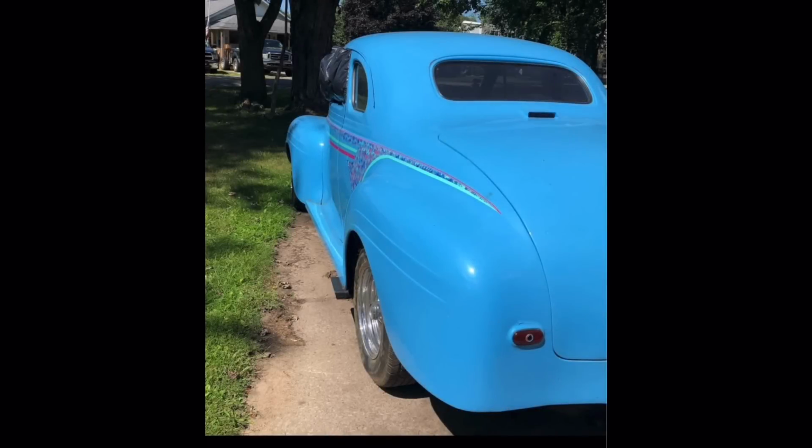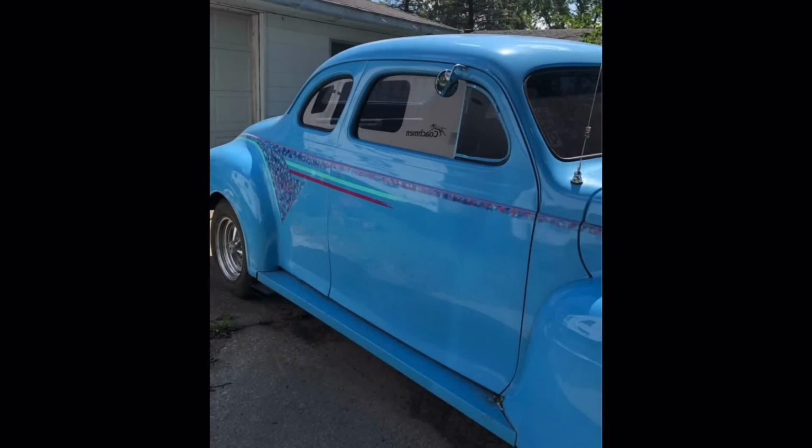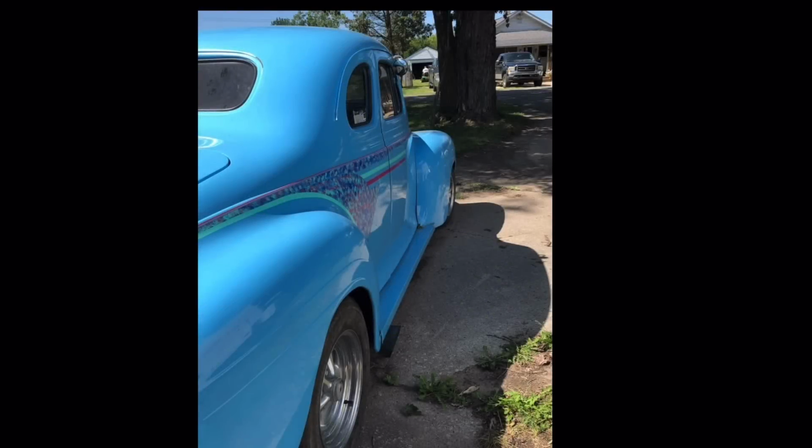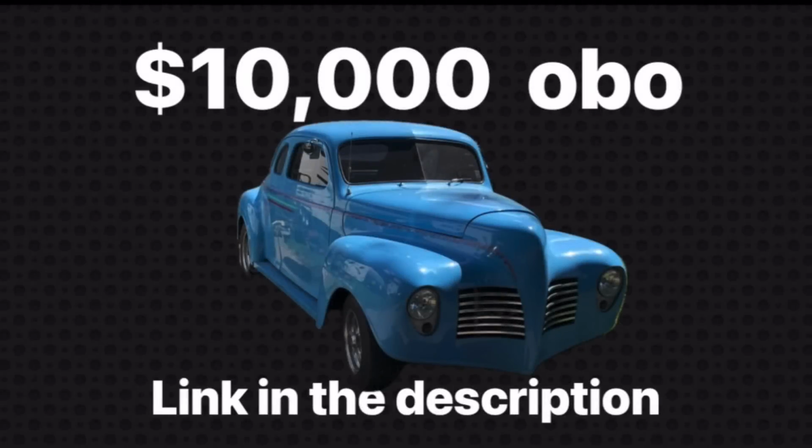This coupe received lots of custom touches and upgrades, which includes having the body de-chromed, a Nova subframe, a posi-traction rear end, bumpers removed to sport a customized contoured front and rear area, a French tag mount area, a custom pinstriping topping, a beautiful gloss blue paint job over a super straight and rust-free body, power windows, power steering, power door locks, and the interior is all there but will need to be reinstalled and will need upholstery work. The seller's asking $10,000 or best offer, and it comes with a clean title.